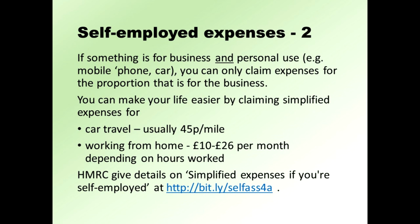Similarly, if you work from home, if you do enough hours, you can claim help towards the cost of the extra electricity, gas, and everything else that you're using up. So make sure you get those expenses claimed.